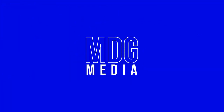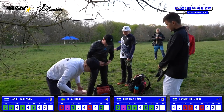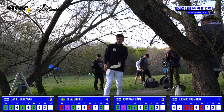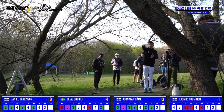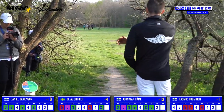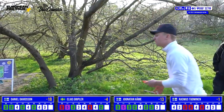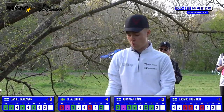Do you think there's any option to go for an eagle on this one? That's hard to say because you're under those trees on the tee pad, so you can't really try to spike a hyzer or something, maybe working with the wind. Maybe a wind right to left could bring the option. Oh, hard one here. But I think the eagle option is really hard. The branches are too low at the start. It's pretty hard to get to the second fairway.